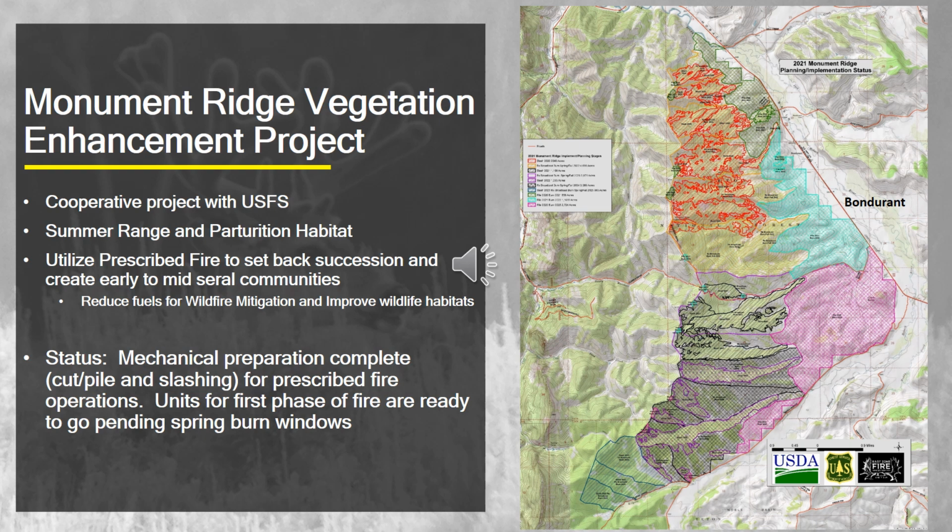This area has been prioritized for disturbance due to the significant conifer encroachment of older age aspen stands that are critically important to mule deer and other wildlife. The project will primarily rely upon prescribed fire after mechanical slashing at conifers to accomplish fire behavior necessary to meet vegetation restoration goals, similar to other successful treatments completed in the Wyoming Range in recent years. As we sit, units are ready for broadcast burn, and the next attempt will be burn windows provided this coming spring.